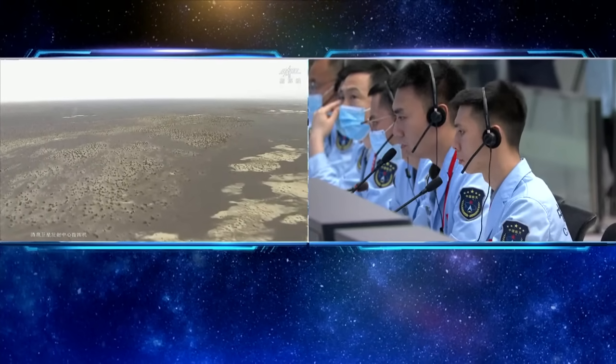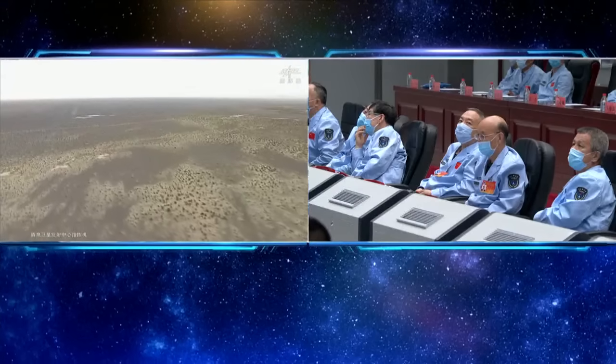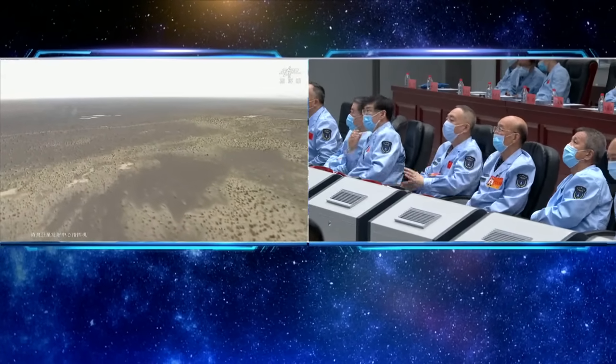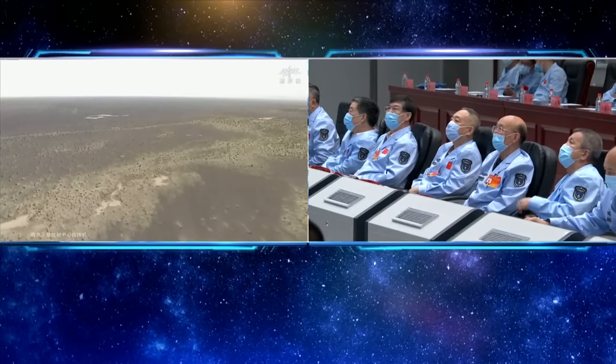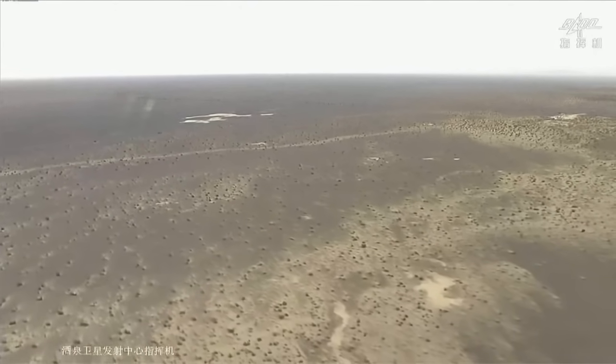Okay, the second prediction. Yeah, that's right. That's from the ground control there. We have the second projected landing point there. It's also spot on the theoretical one, so everything's going really smoothly. You may notice that the latitude and the longitude of the second prediction is already different from the first one. We're just hearing the latitude and longitude being announced there by the ground control of the second projected landing point for the return capsule.